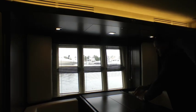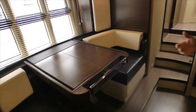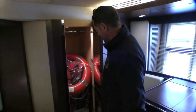It's not in here now. Great spot to plug in your laptop, do a little catch up on emails, that sort of stuff, which we shouldn't be doing on a boat anyway. And then a power source at the bottom as well. Full of safety gear in this case, in the master closet.